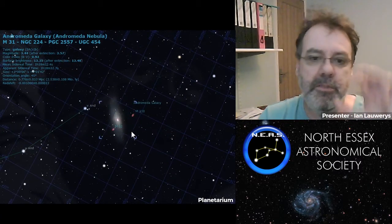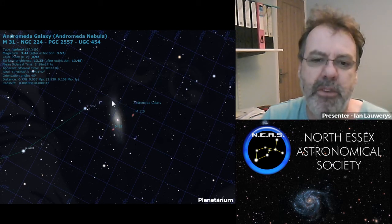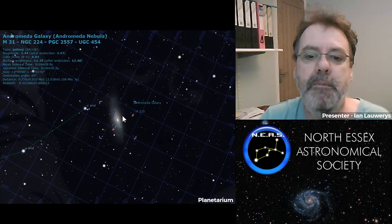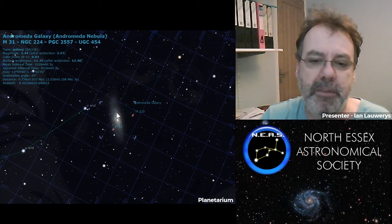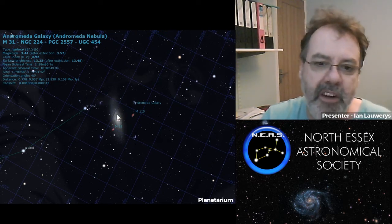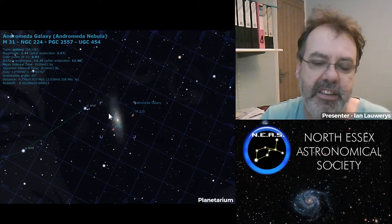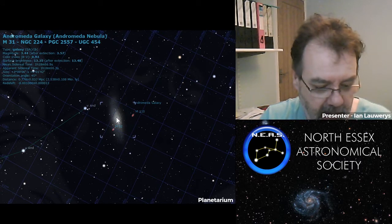It's a small fuzzy patch in the sky. This whole area here is about 3 times the size of the moon. So if you imagine the full moon was sat in the middle here, there'd be another moon and another moon. But you can actually see this middle bit of the fuzzy patch with the naked eye, even from relatively light polluted areas just outside town in Essex, if you know where to look. It's pretty big and it's pretty bright.